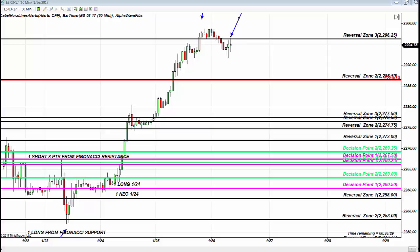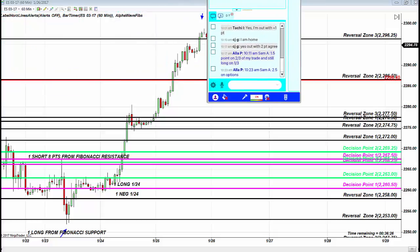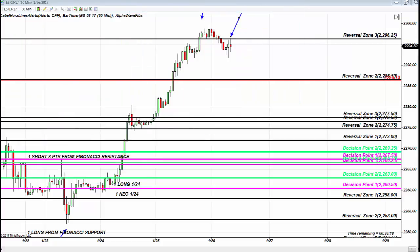So here we go. Sam is out, 2.5 points on options. Clear on that? What you trade is your choice. Every single student has different account size, has absolutely different circumstances, has different risk management. I said to you, this is brick wall. I said to you, Fibonacci timing is off. Good idea not to be in pain.